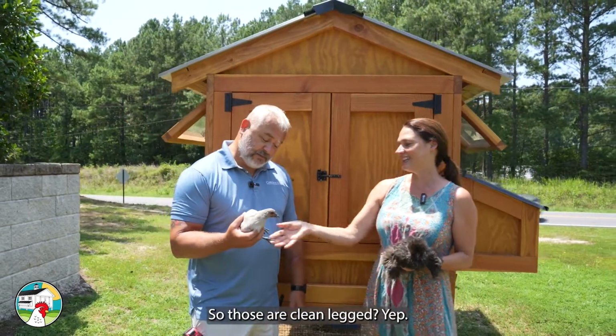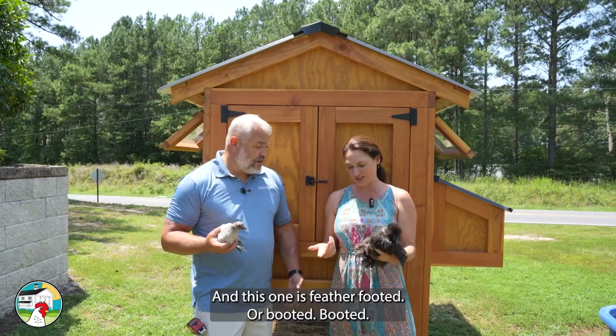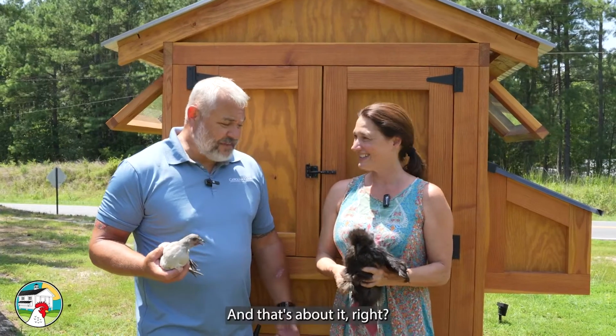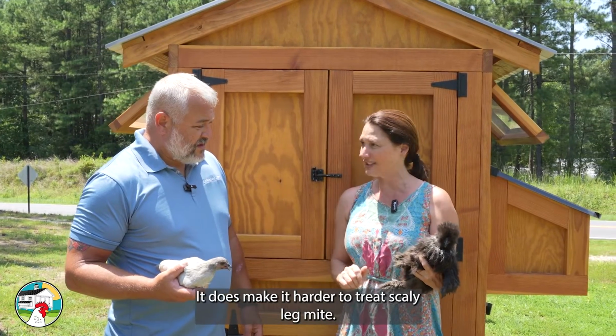So those are clean-legged. Yep. And this one is feather-footed, or booted. What is the point of putting feathers on the feet? It's cute. And that's about it, right? Yeah, it is. It does make it harder to treat scaly leg mite.